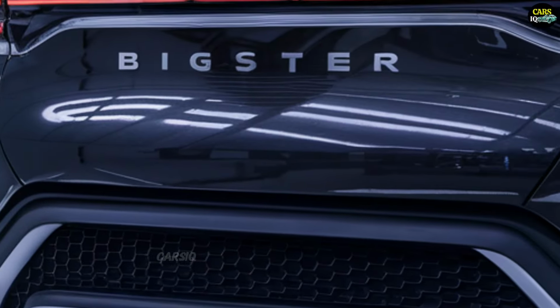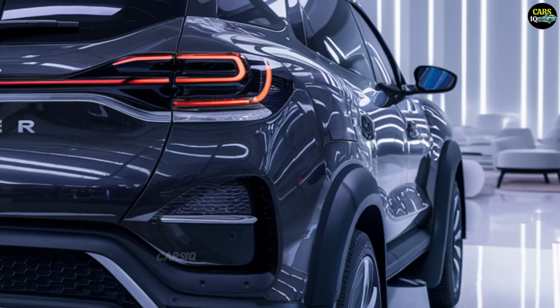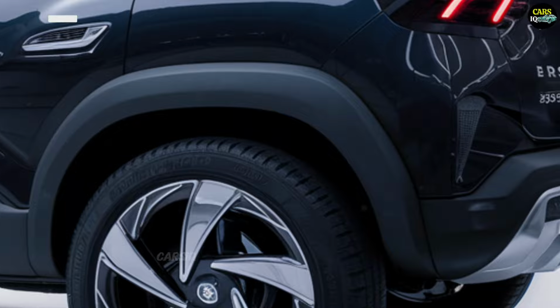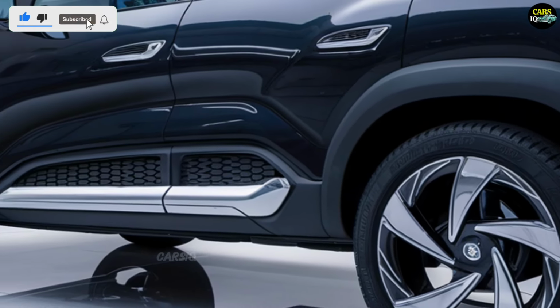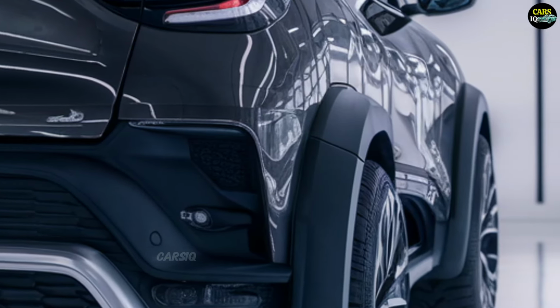The Dacia Bigster's engine lineup is expected to include hybrid and possibly electric variants, alongside the traditional petrol and diesel options. The 1.3-liter turbo petrol engine is anticipated to produce around 150-160 horsepower, delivering sufficient power for a large SUV. Fuel efficiency will be optimized, making it both environmentally and economically favorable.